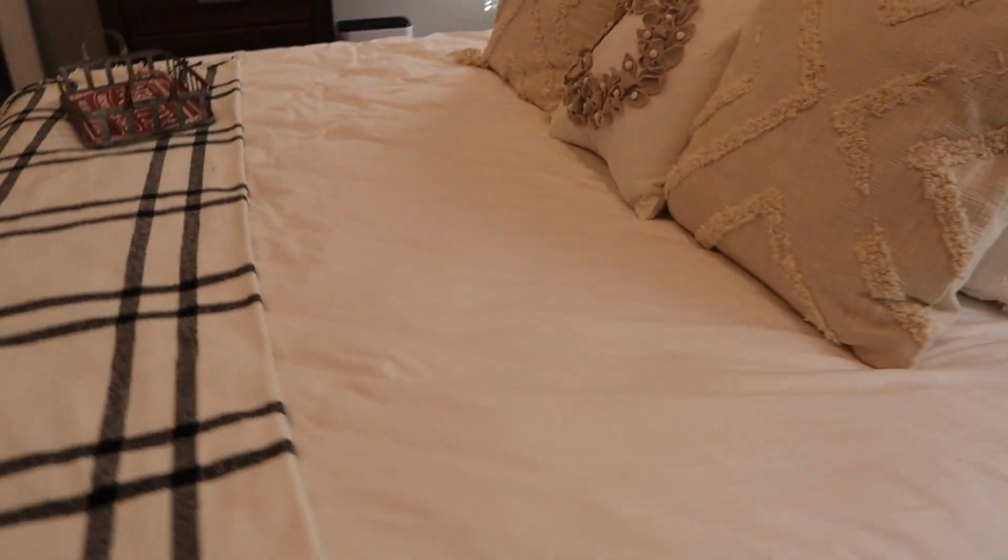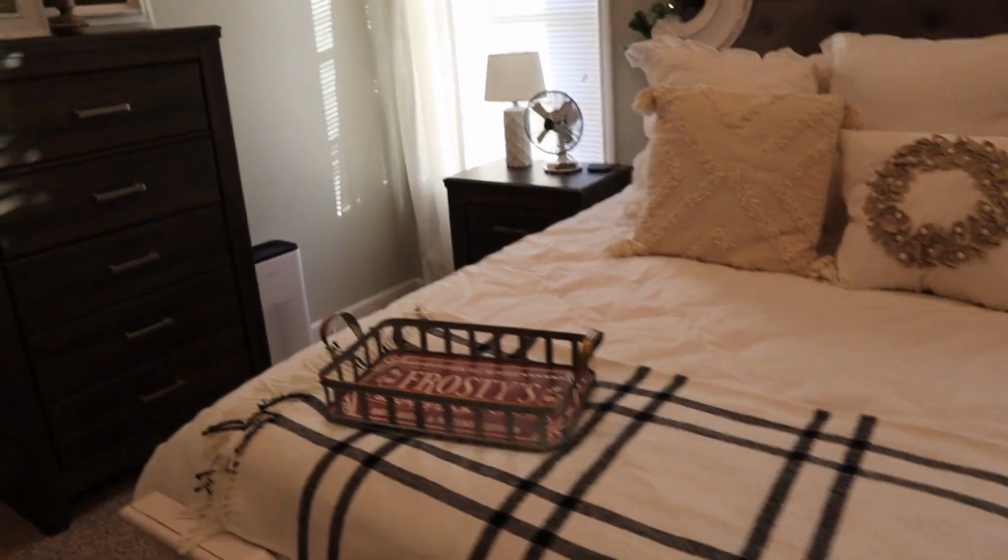So there is the bed. Everything else is pretty much the same, really neutral and no decor. But that is our bedroom.